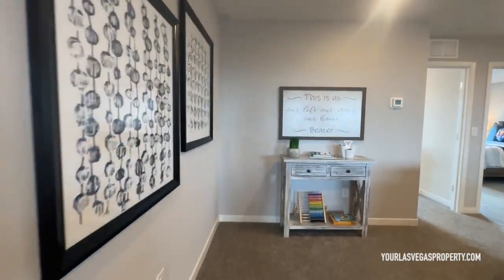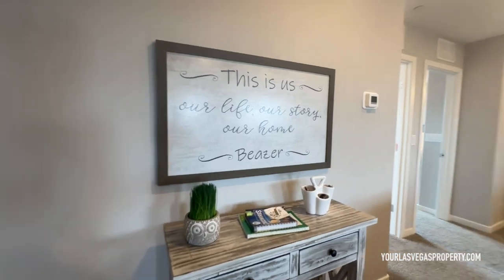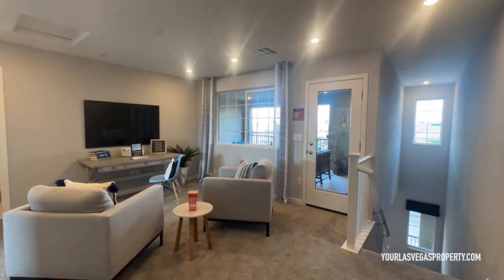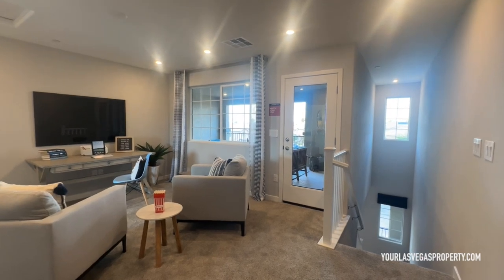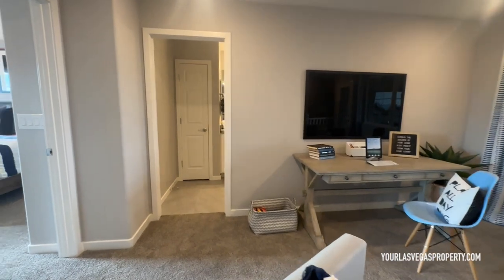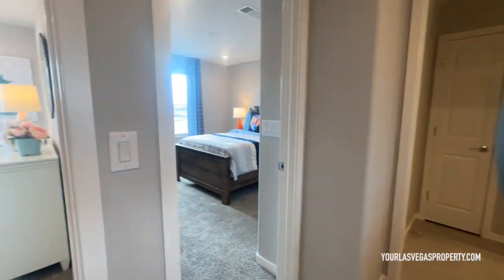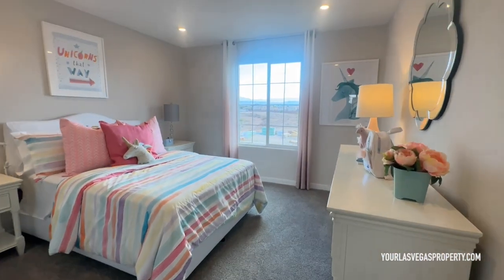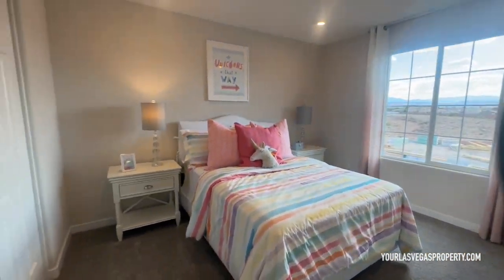So check this out. You've got multiple living spaces with this floor plan. And the top floor has that huge balcony that we'll walk into a little later. So again, really nice loft here. Again, kind of makes it a whole separate living space. Got two bedrooms right here, pretty standard rooms. Got the sliding closets here.